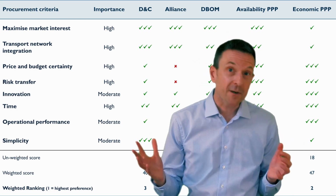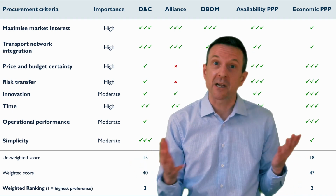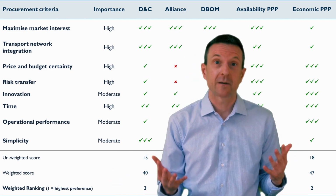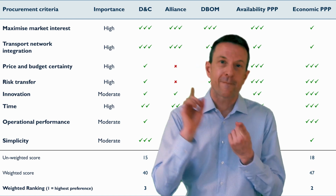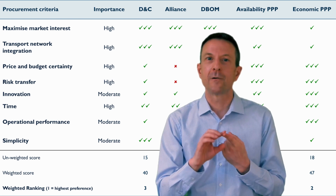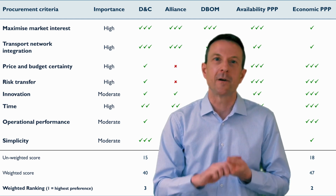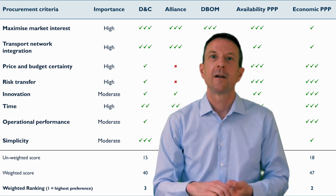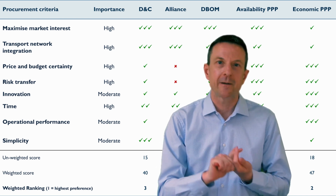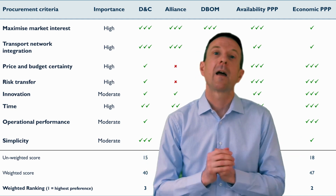Okay, so based on the available information, do I think that is good, robust, sensible analysis or not? Well, I would say yes. To me, it follows the guidance appropriately, and so they have followed the process that government has said it will apply in deciding upon procurement models for projects. Secondly, they have chosen an appropriate set of criteria, to my mind. They are a sensible set of criteria for a project of this nature.